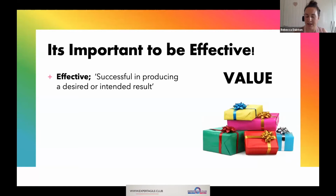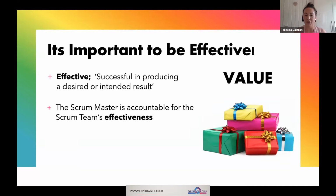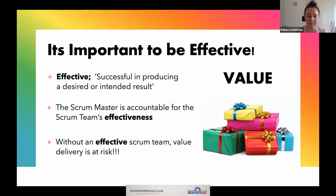And for us, that desired or intended result is value, yeah? That's what Scrum teams, software development teams are there to do. We're there to produce value for the end customer, ultimately. According to the Scrum Guide, the Scrum Master is accountable for the Scrum team's effectiveness. So really important, we play a really important role. That's our accountability, the Scrum team's effectiveness.